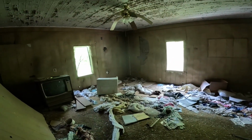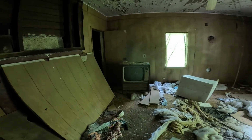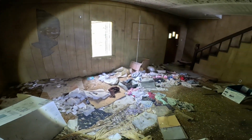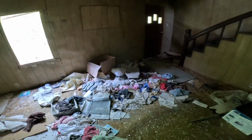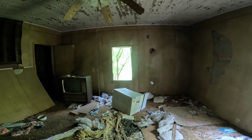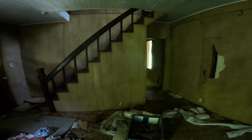This is the living room. Pretty worn out. They definitely leave their clothes behind. One thing I noticed with all these band places is that these people leave their clothes behind. They leave all their clothes. So definitely a lot of stuff here.